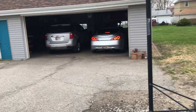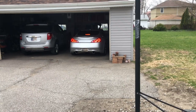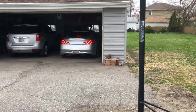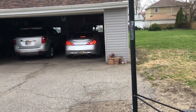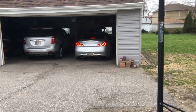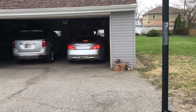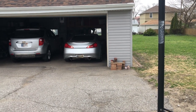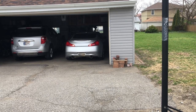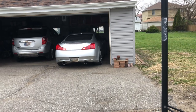All right, so Julia's going to try and drive the car. Brand new clutch and a brand new shifter. So two things she's never experienced before. And I'm curious, the clutch is a little bit more aggressive, but again, I'm very impressed that it still keeps its stock feel.